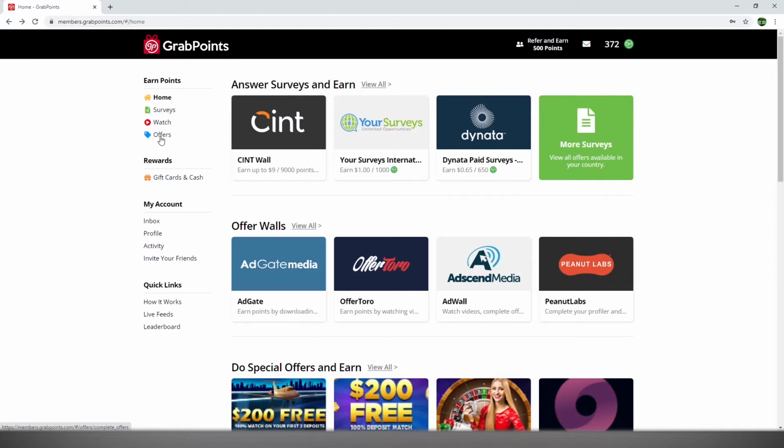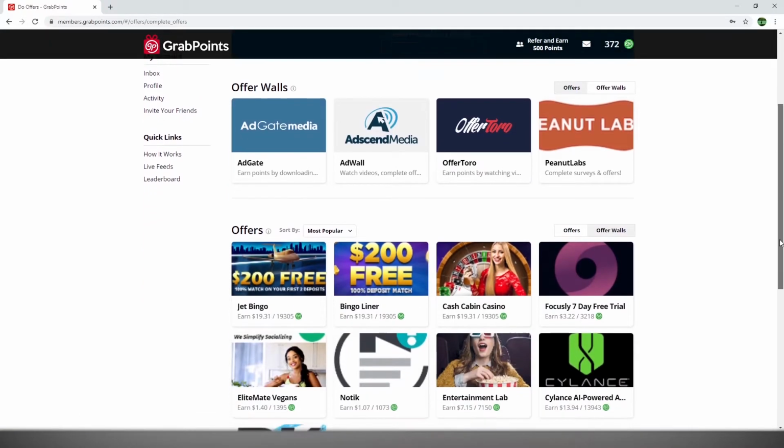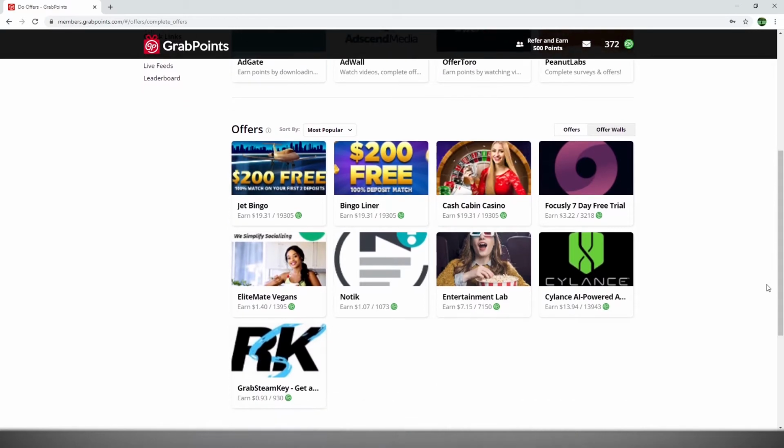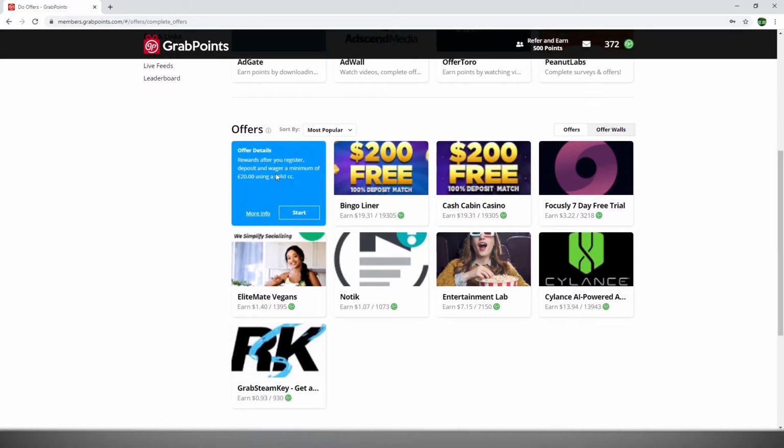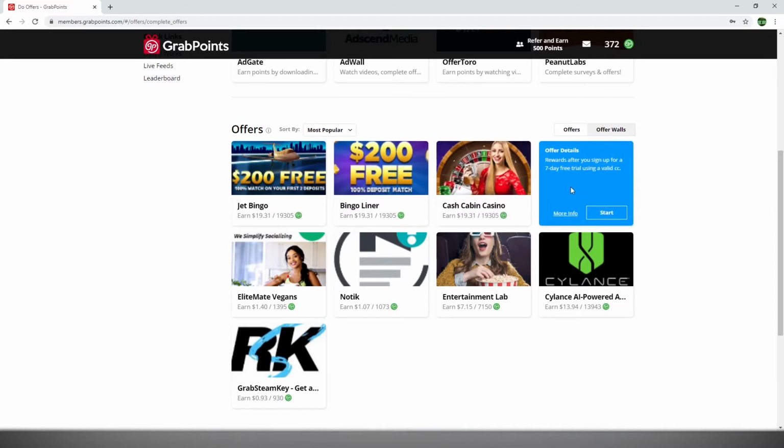Okay, so first I will go through the offer section. Offers often change and vary depending on where you live. For example, here in Ireland, where I'm based, the first 3 offers are online gambling websites where you need to deposit at least $20 to earn cash back.